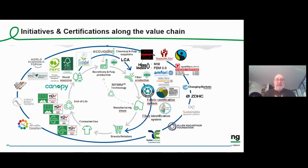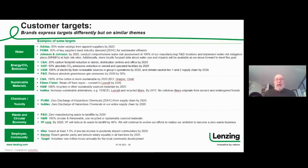Those are the initiatives, those are the certifications along the value chain that we are today dealing with in terms of certification or complying with NGOs or complying with standards. And so today, our sustainability team has grown from about 1 member. Now we have over 12 members of just a sustainability team within Lenzing, because there's all those things that we have to engage with. And from day to day, those engagements might be those things you can see on the left-hand side of the screen.